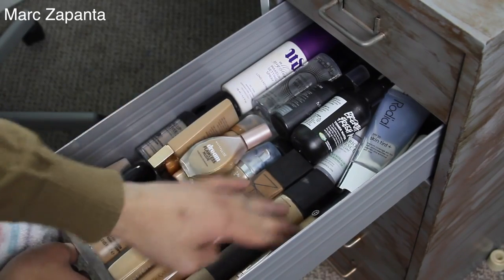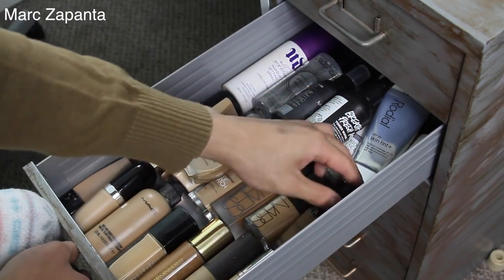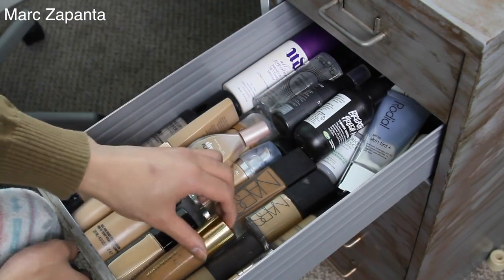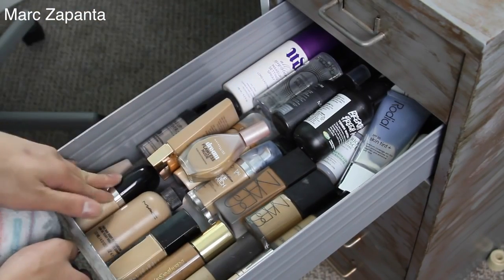I've got some NARS, Armani. This is so good. This is the Luminous Silk. YSL. This was my summer color. Look how dark that is. Compare it to like my winter color. I go so pale.